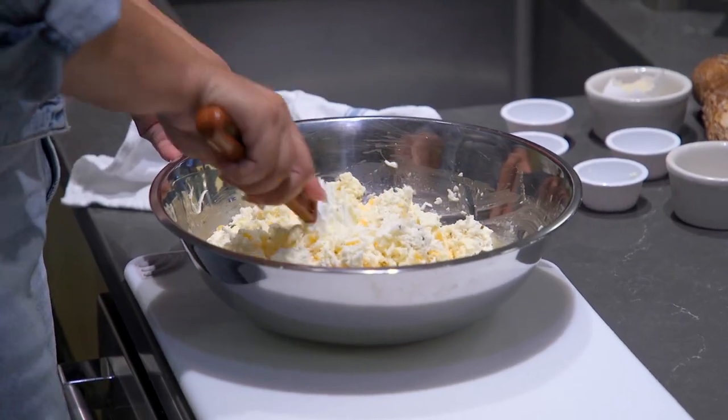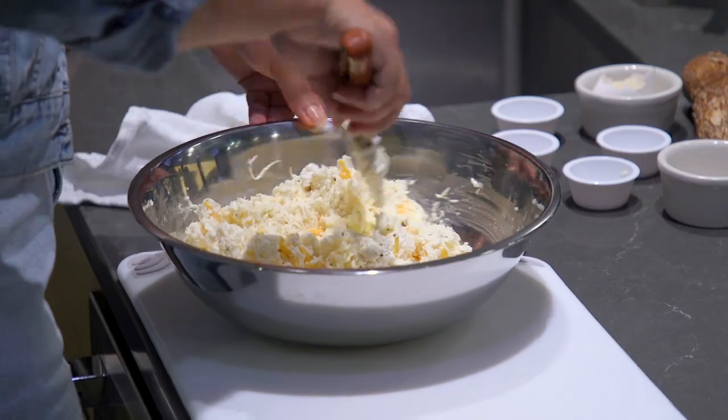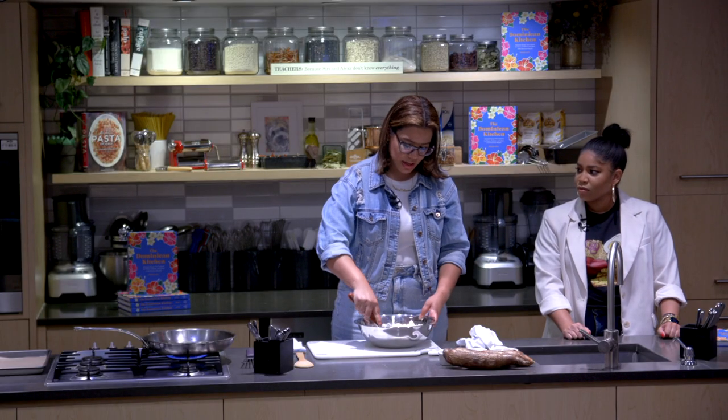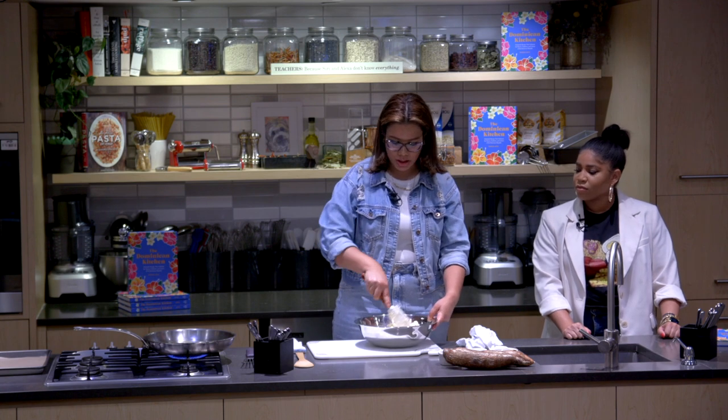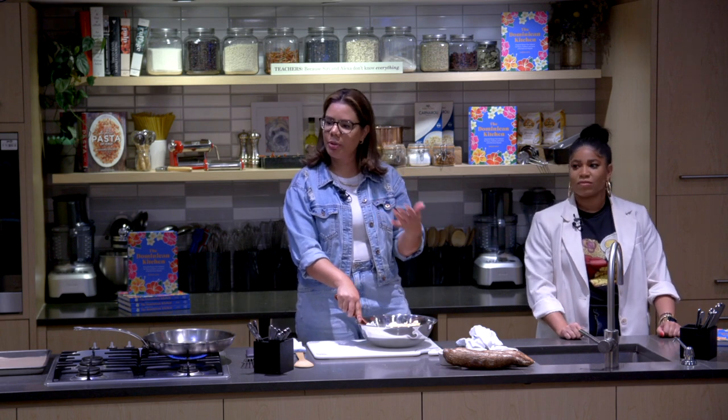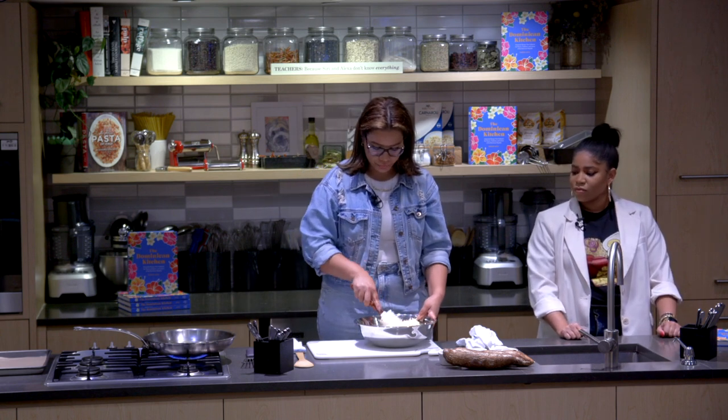I know for sure that this dish is not unique to the Dominican Republic. But we have a lot of similarities in a lot of the dishes that we make. And it's just the method of cooking it and preparing it that changes.